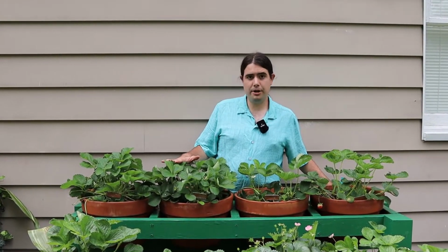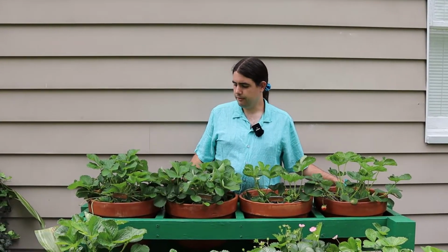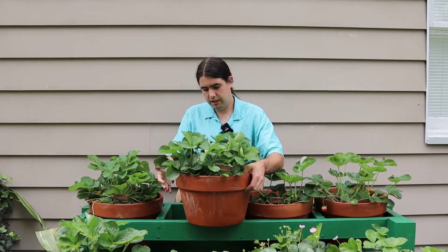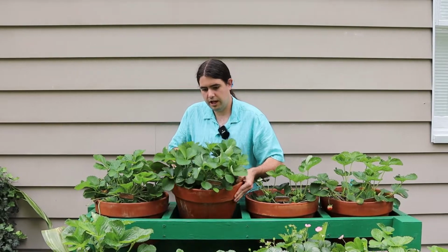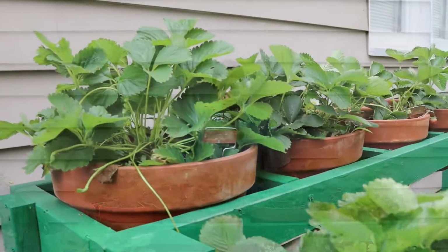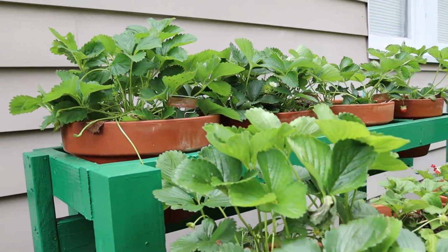To answer a lot of questions I was getting, I started a strawberry trial because it's one of the perfect fruits for a beginning homeowner to start trying with. And I like it because it can grow in limited space in a pot kind of like this. And you can grow a lot of different ones. This tiered table here has 12 different strawberry varieties I'm looking at.